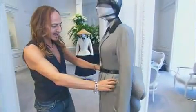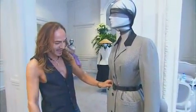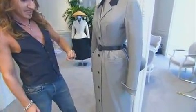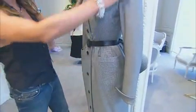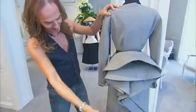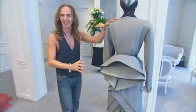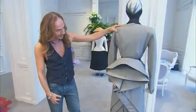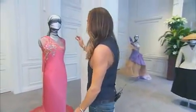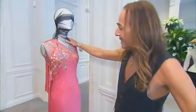Incredibly streamlined silhouette, slightly gathered, accentuating the hips, very simple fastening, single-breasted opening, top collar in black, again molding the bosom, and then this extraordinary workmanship at the back here, which gives it this very, very edgy, very contemporary look.